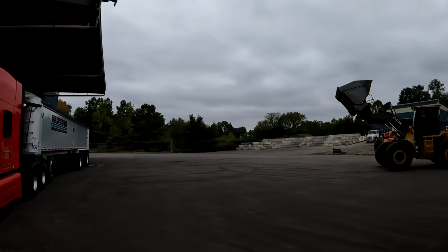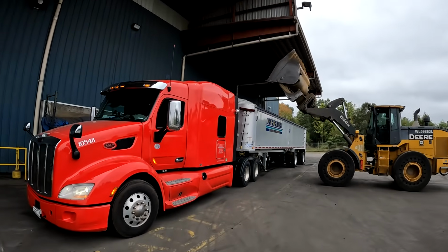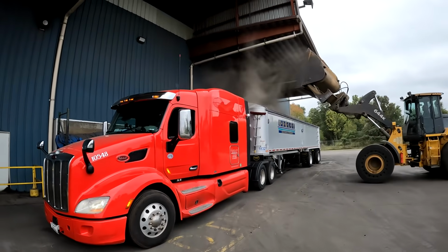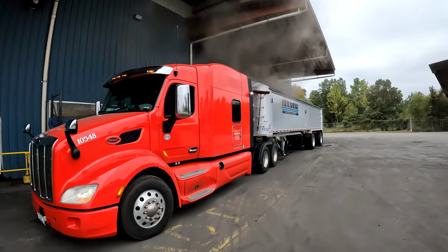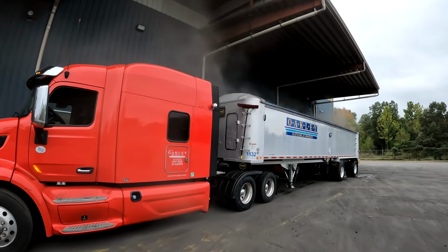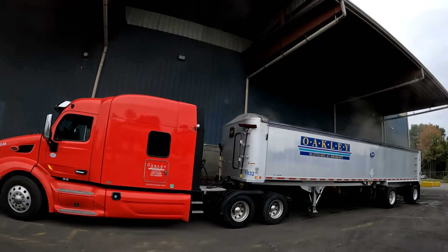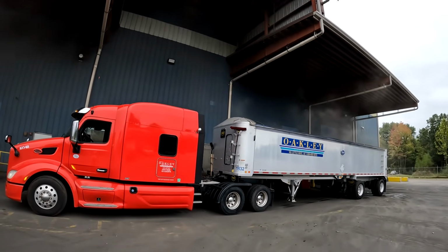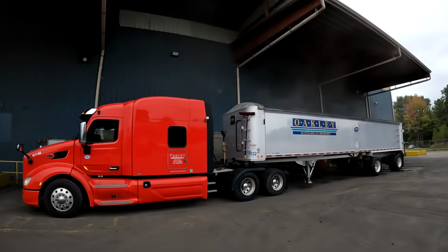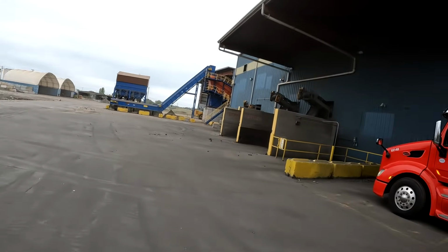Here's my loader. This is dump number 2. Very dusty stuff, as you can see. So you usually don't have to take your bows out for these loads. The bows in this trailer are in pretty good shape. I mean, they're not just hanging in loosely or anything, so it should be all right.